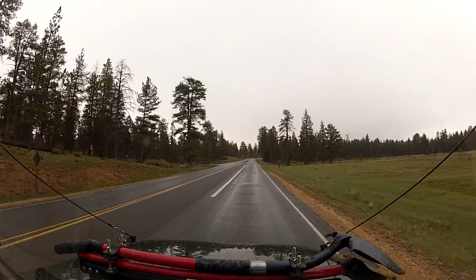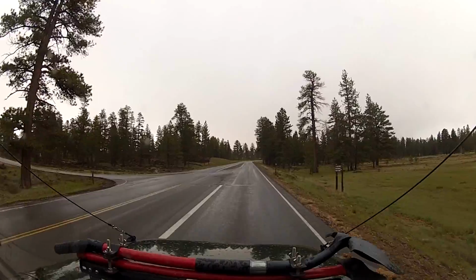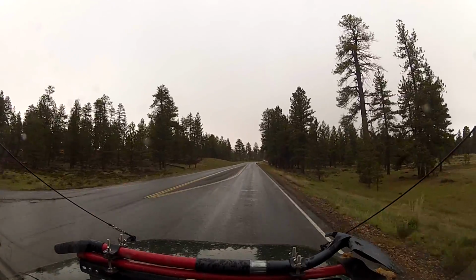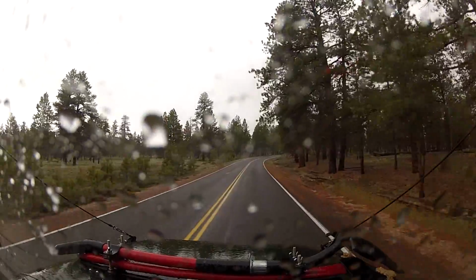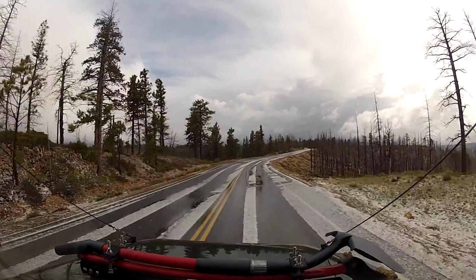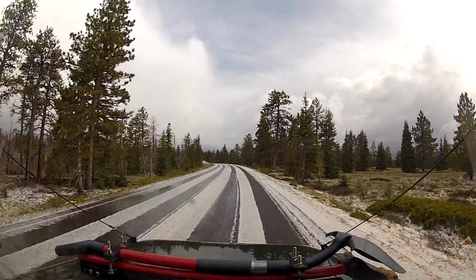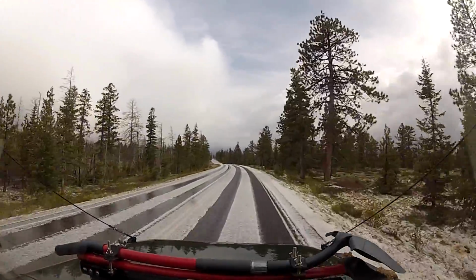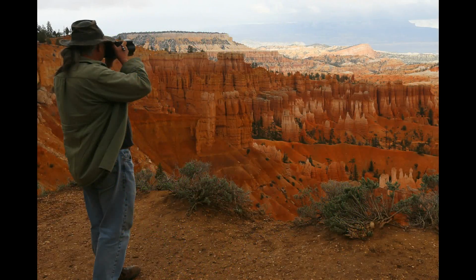We are now in Bryce Canyon, and we've kind of broken up in a couple of different groups because of the difficulty of getting enough parking for all our vehicles. We got some graupel falling on us. We've gotten here at higher elevation at Bryce, and you can see just a little bit of accumulation of the graupel or snow.